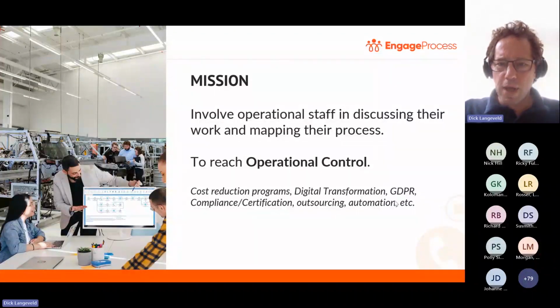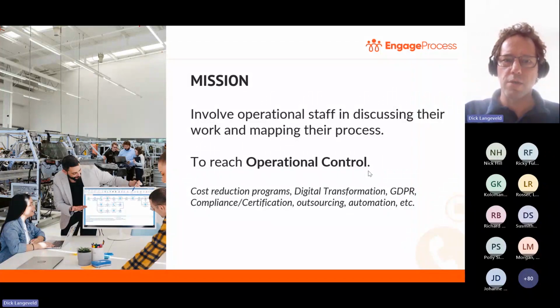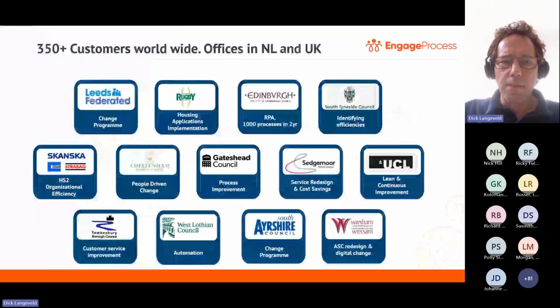And the bottom line for that is that you want to reach operational control. You want to get a grip on how services are delivered within your organization, because that would form the basis of your cost reduction program or your digital transformation program or your compliancy program or anything you'd like outsourced. And the wonderful thing is that that works.